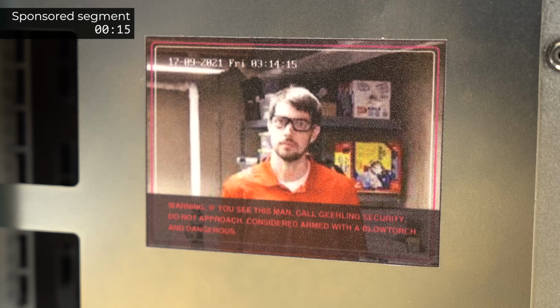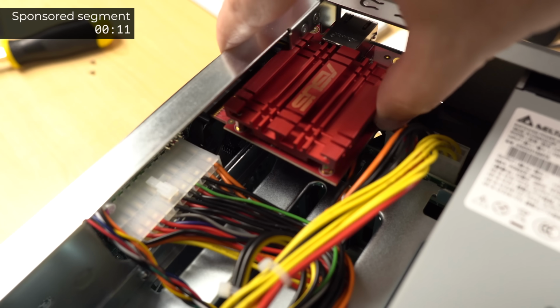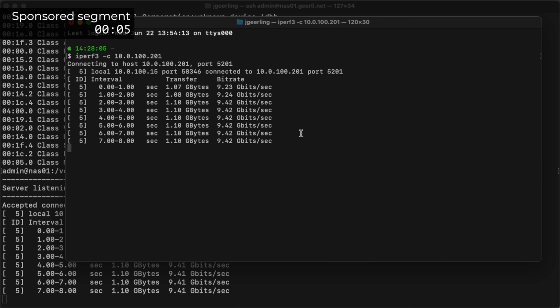I went over and showed Red Shirt Jeff, and of course the first thing he did was ignore all the warnings and replace the M.2 expansion card with this 10 gig adapter. I'm actually glad he did that because now I can copy files to and from the thing way faster.